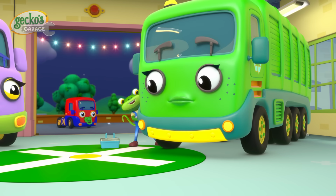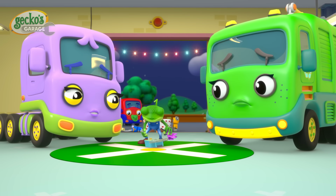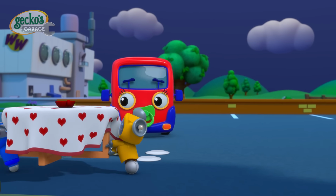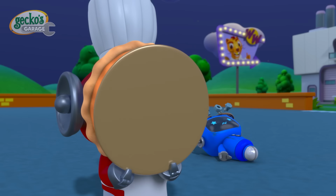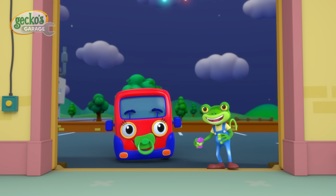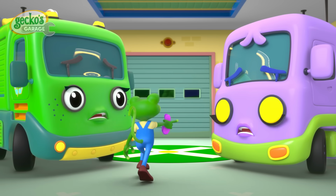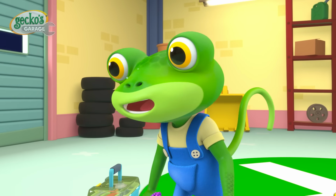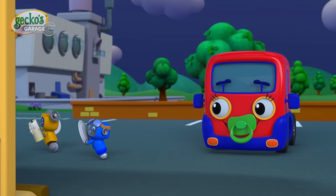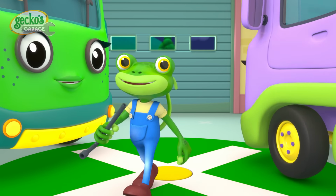We've got to make sure your hubcaps are clean, Mama. Huh? Must have been the wind? Come on, let's check your bolts are tight enough. There we go. All done. Ta-da!